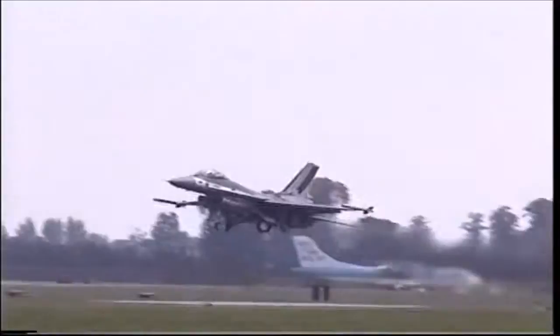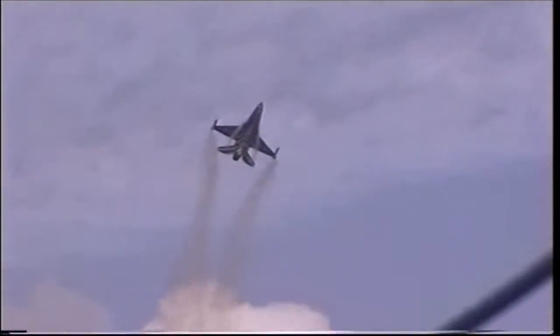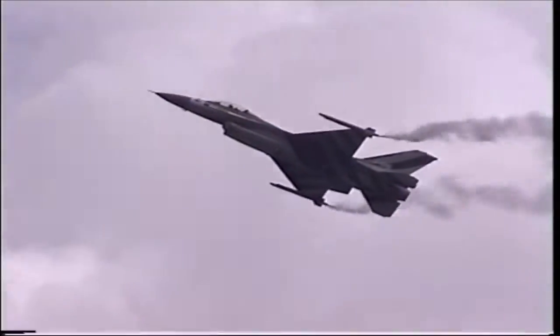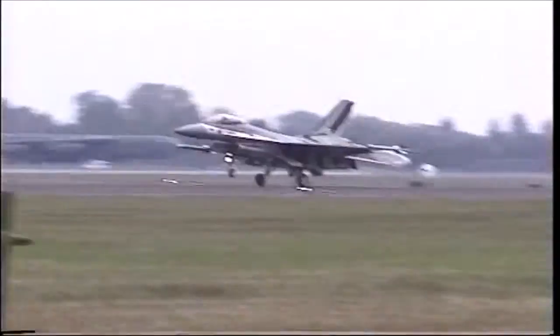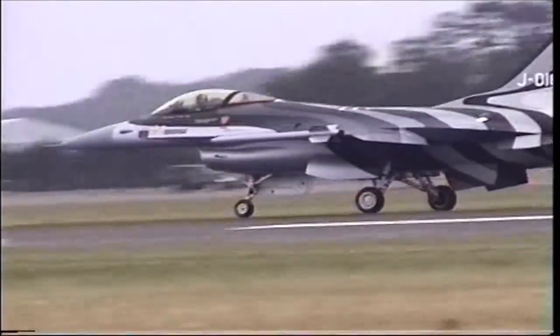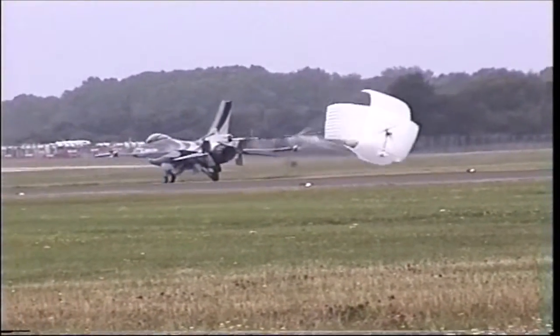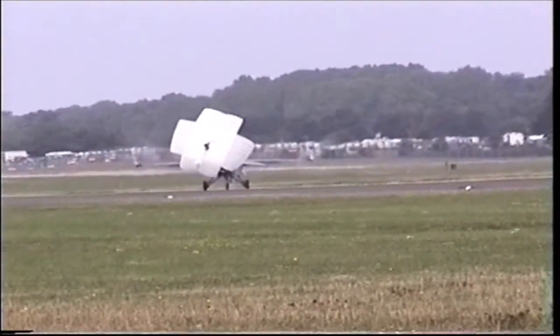Down just beyond the piano here. He may well be able to see you, and there's his drag chute. Now it'll be interesting to watch what he does with the chute. If he just disconnects it and it falls on the runway, somebody will have to fetch it off the runway before anything more can be done.